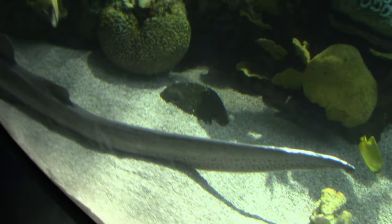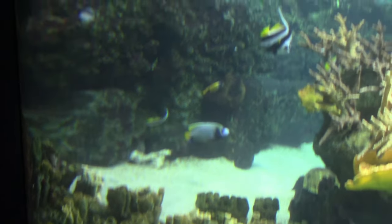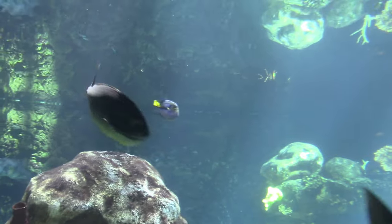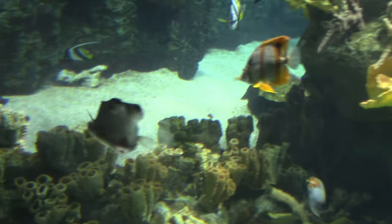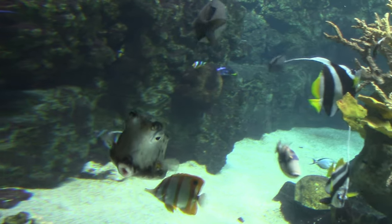There's a shark on the bottom. Did you guys want to see sharks? Zebra shark. Look at zebra shark. Oh, yeah. Evan, look. Let's go look at a shark. Evan, look right there. Look at those big sharks. Oh, I really like these kind of fish right here. It's like, woo, woo, woo, woo.